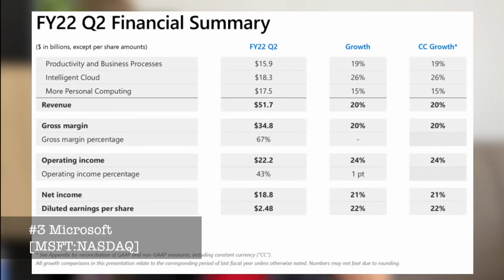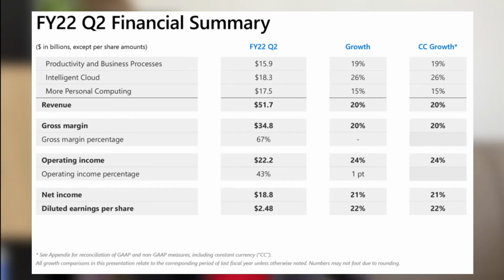And in mid-January, they announced their Q2 earnings, where you can see that they are able to make a revenue of 51 billion. It is a gigantic company, and yet they can still grow at 20%, which is a very respectable result. And if you look at the gross margin, it is 67%, and their operating income margin is 43%. This is a very profitable company, and their EPS beat the analyst target. Microsoft is still growing very strongly, and they're able to forecast a very strong earnings growth going forward. I think it is a stock that I plan to keep for a long time.